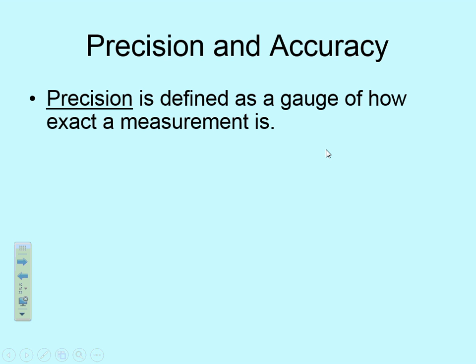So let's say, for example, I'm measuring how tall I am. I am 6 feet 4 inches tall. But for some odd reason, when I measured me, and I did 3 measurements, I measured myself as 8'1", 8'2", and 8'1". Now, is that very close to how tall I am? No. But are all 3 measurements very close to one another? Yes. So that is precision, how close my measurements are to one another.